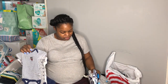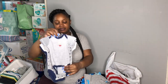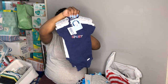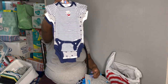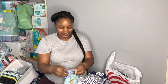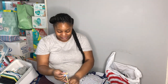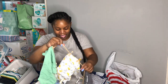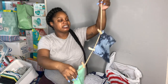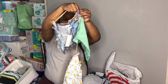I'm sorry, I'm double checking because he got almost one of the same thing, but they're not. Some more onesies. My cousin Stacy, oh my god. She did this bomb gift, y'all. Like, I don't even want to take it apart. It's so cute. But she hooked everything up to this little rope.